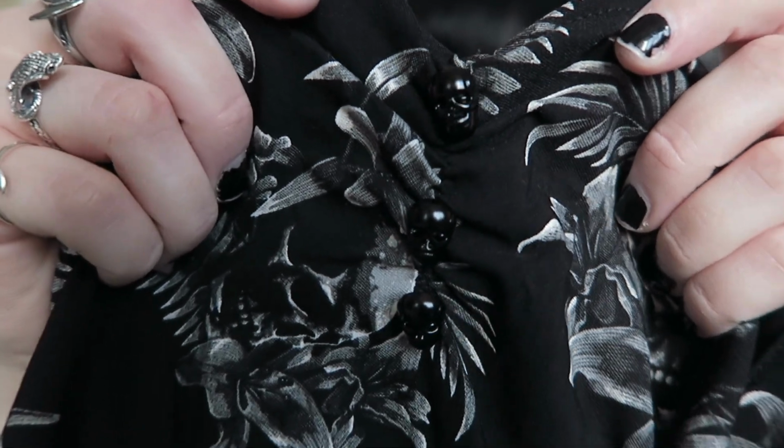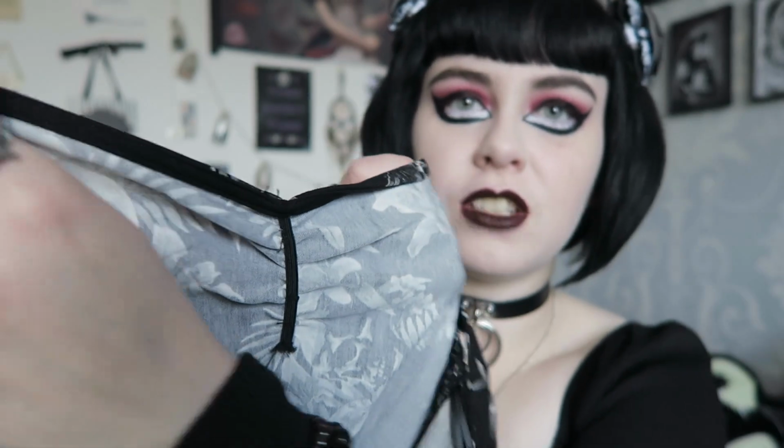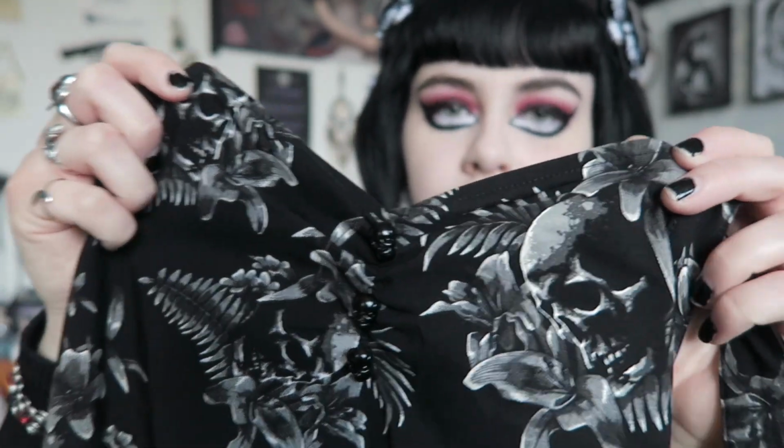Another detail which I really like, it's subtle but I do think it's really cool, is it does actually have skull buttons down the chest in black. I think they look really cool. And then it does have a bit of cinching in there to give it a flattering look. And then the rest of it just flares out into a really nice skater dress. It's very, very flattering. The bust is flattering and then it really brings in your waist and then it flares out. This is my perfect style of dress.